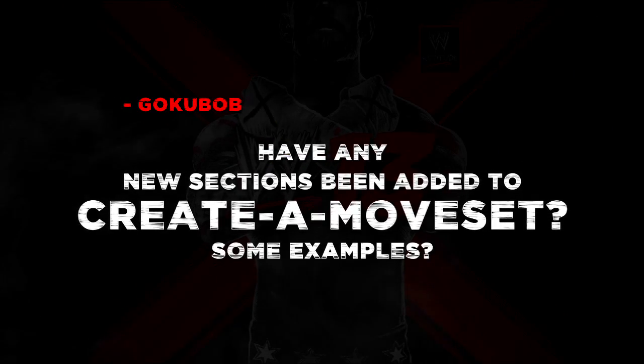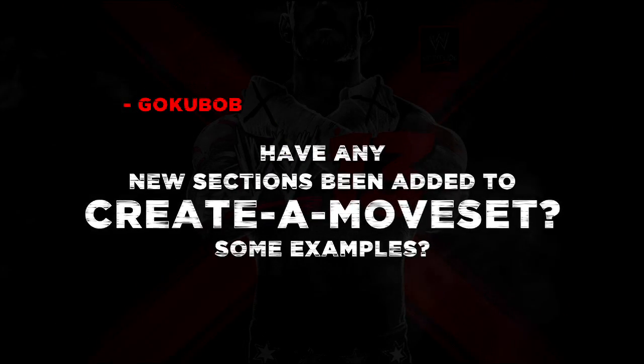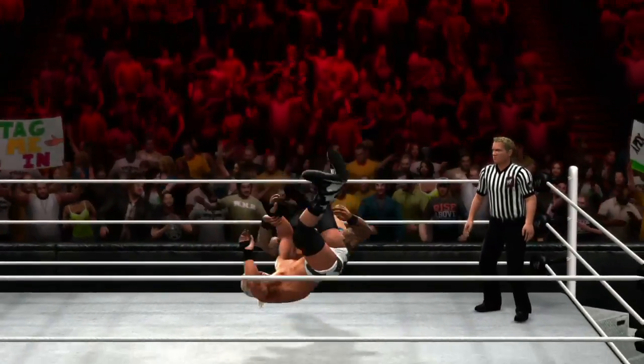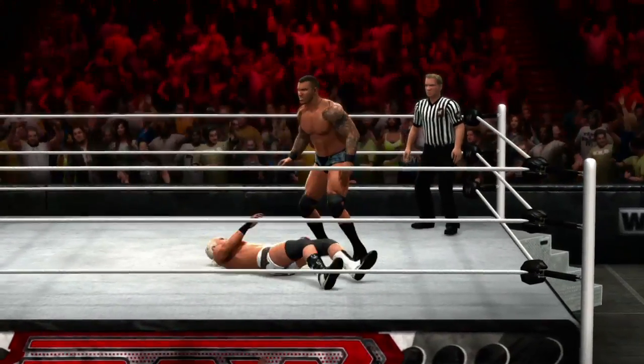Next question. Goku Bob wants to know, have any new sections been added to create a move set? And if so, some examples. I just mentioned the leverage pin. Sure. Being able to customize that freely. What else? We've added new grapple slots for the chain grapples and the groggy grapples.